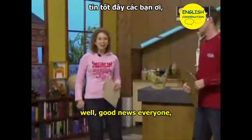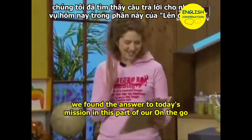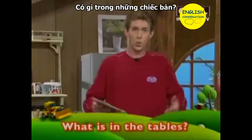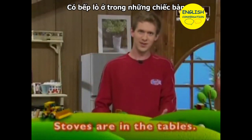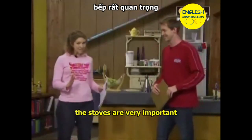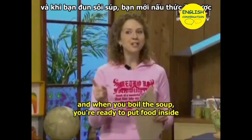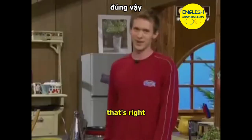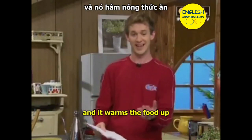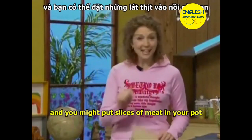Well, good news, everyone. We found the answer to today's mission in this part of On the Go. The question is, what is in the tables? Stoves are in the tables. The stoves are very important because they boil the soup, and when you boil the soup, you're ready to put food inside. That's right. At a hot pot, you put the food in the pot, and it warms the food up. And you might put slices of meat in your pot.